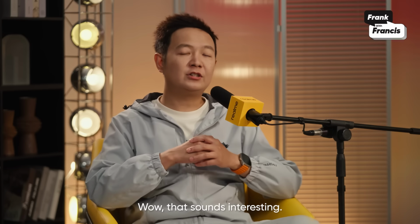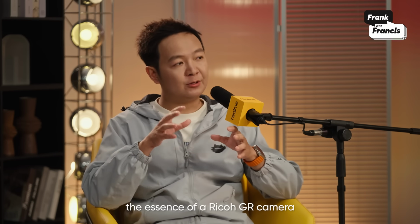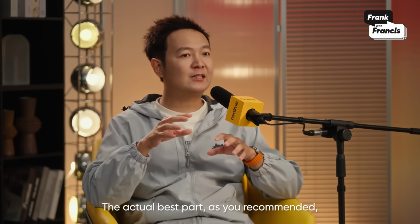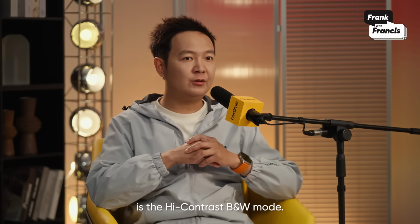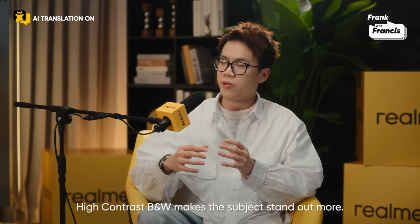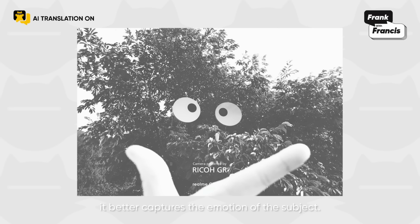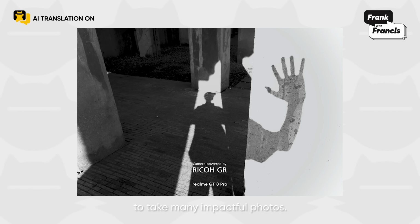Well, that sounds interesting. So, as what you have mentioned, the essence of Ricoh GR camera is not just a positive tone or negative tone. The best part, as you recommended, is high contrast black and white mode, right? Even the famous photographers are using this kind of mode. Exactly. Whether shooting people or scenes, high contrast B and W makes the subject stand out more. To put it poetically, it better captures the emotion of the subject. Street photography masters use this mode to take many impactful photos.